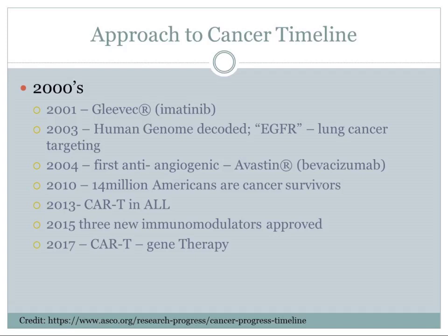The next wave of things is blocking angiogenesis. That's Avastin, which was a major breakthrough. In 2010, with 300 million people in the US, 14 million people are cancer survivors. And then in 2013, we started to introduce our topic, which is CAR T.